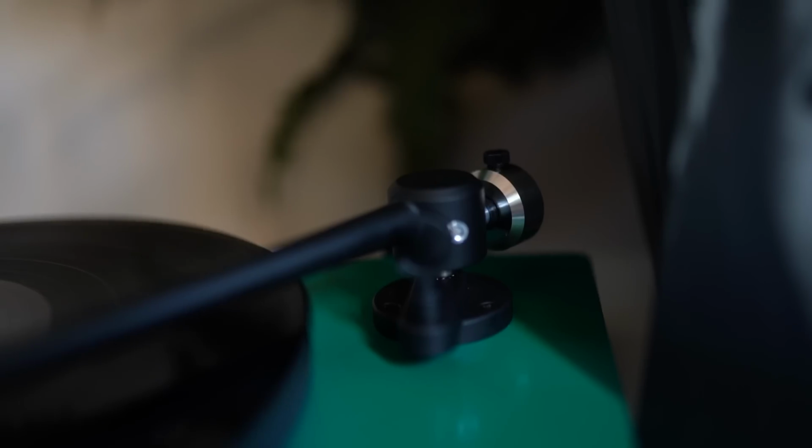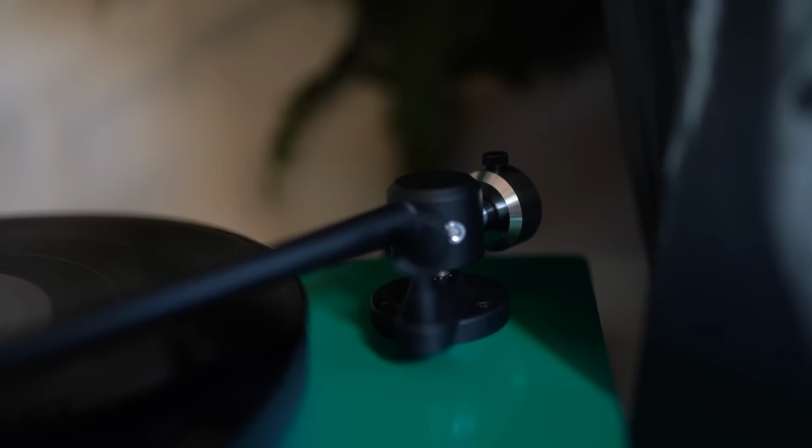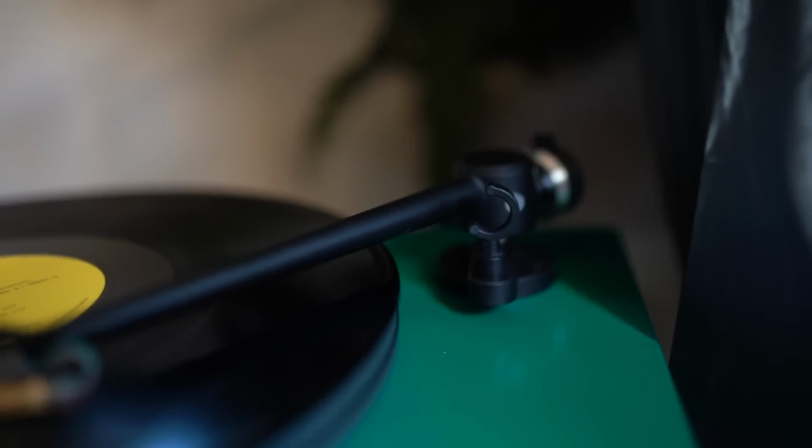Your belt slips off for both people and turntables. It also comes with the new OA3 tone arm. The OA3 tone arm is a single piece of magnesium. It also has adjustable counterweights and anti-skate.